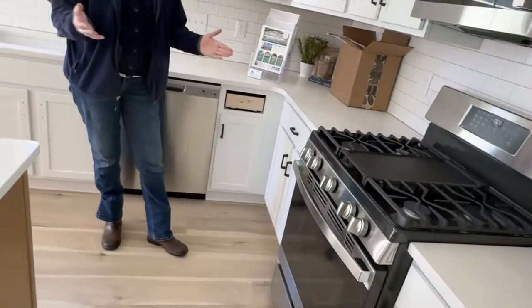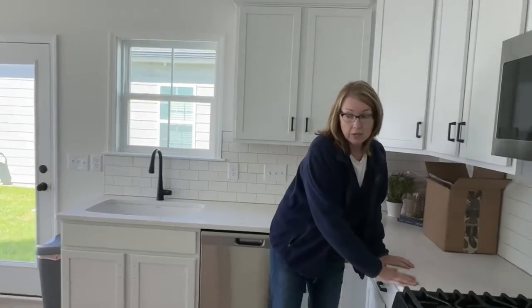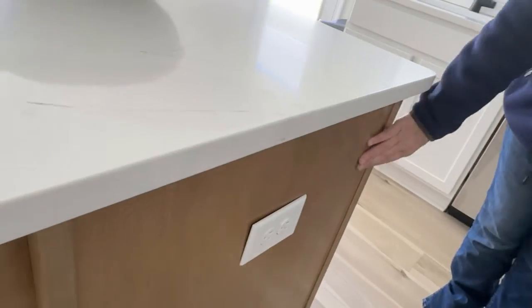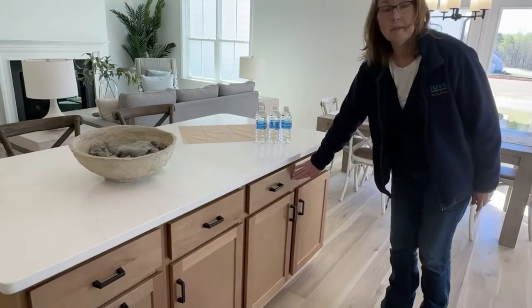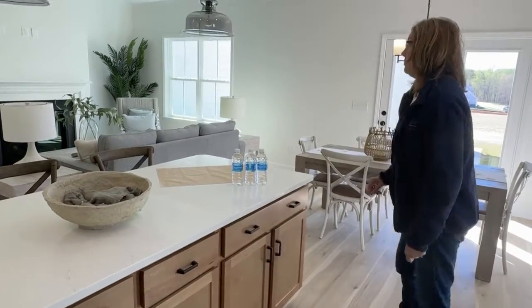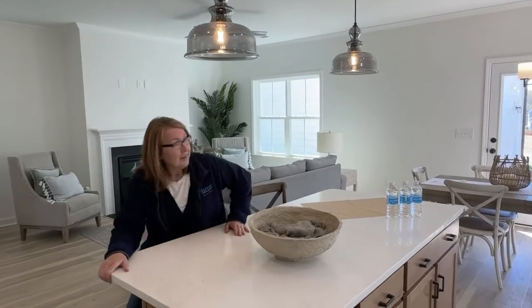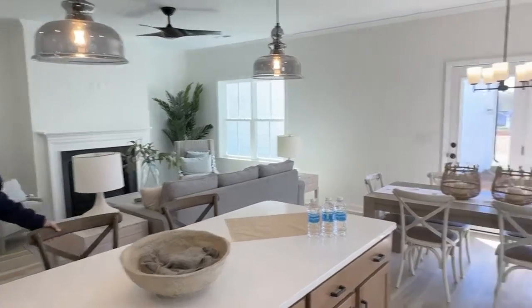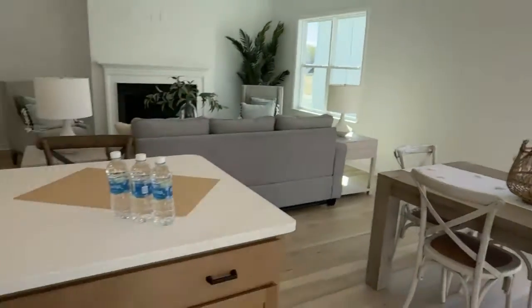Soft close drawers again. And I also wanted to point out that we have white cabinets here, and then you have this light, kind of washed oak color for your island. In the island, you also have storage. Yep, lots of storage. So with this island here, we can still have our morning coffee, our morning beverage here, which is very nice, and our dining area over there. And then we also have all this storage in here.